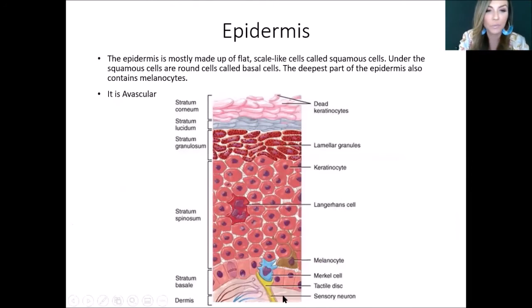All right. So now we will go into the epidermis. The epidermis is going to be the outermost layer of our skin, and it is mostly made up of flat scale-like cells called squamous cells. And under the squamous cells are round cells called basal cells.